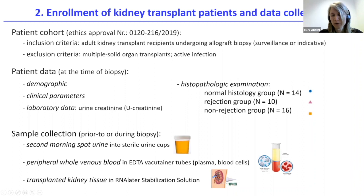Based on this evaluation, we stratified patients into three groups. The normal histology group didn't have any abnormalities in the allograft tissue. Then the rejection group, which included antibody-mediated rejection or T-cell-mediated rejection. And then there was a non-rejection group where they could detect some kind of injury, some changes in the allograft, but they didn't meet the rejection criteria.